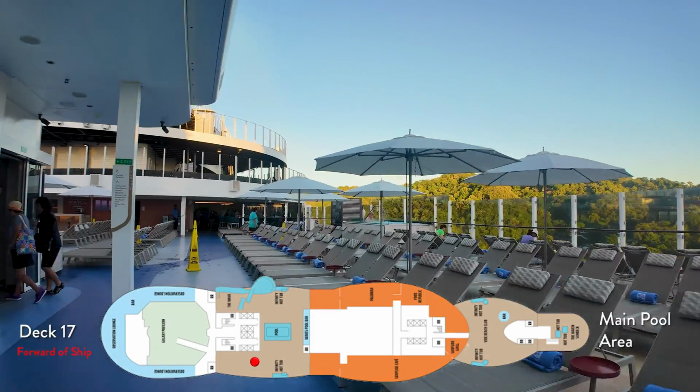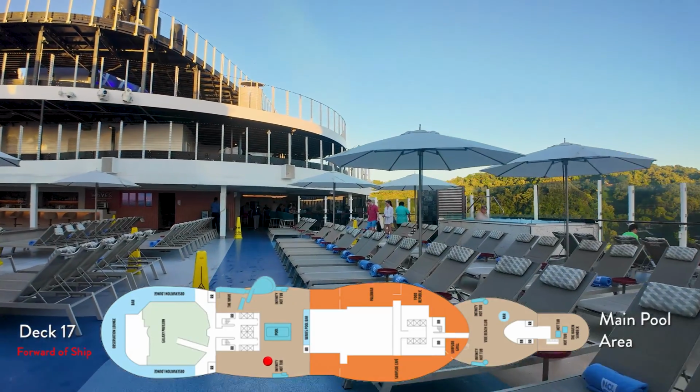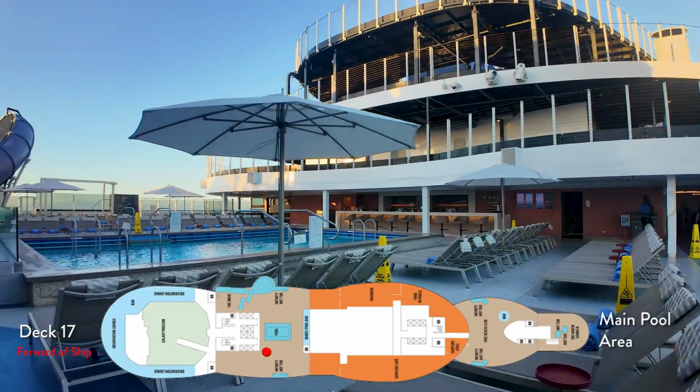Now we find ourselves at the main pool here on deck 17. There are quite a few loungers on either side of the pool, but as with most large cruise ships, they do tend to fill up quickly, especially on sea days.